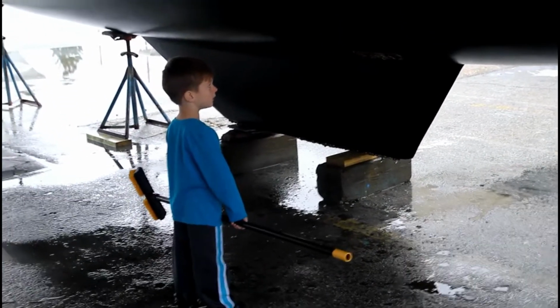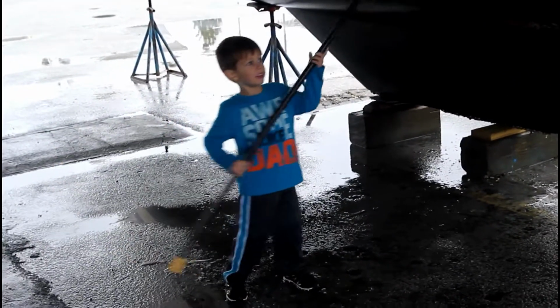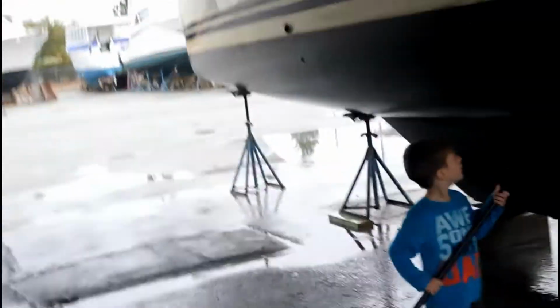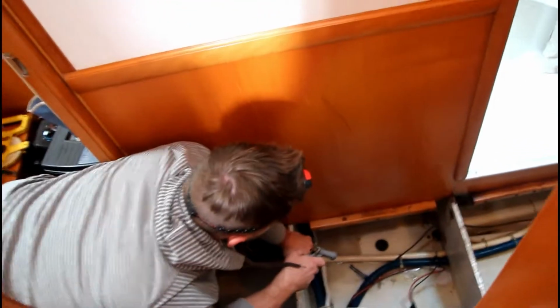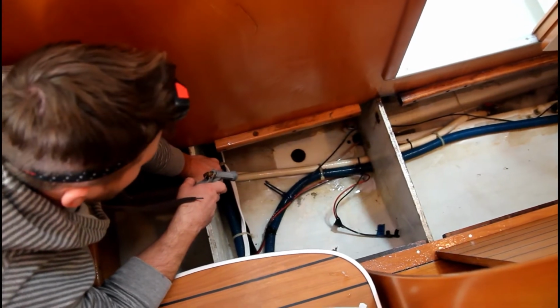What are you doing? You want to help Daddy dry? Here. Cleaning the bilges. You ready to move the battery bank over here? Oh, we're moving the battery bank there? Yep.